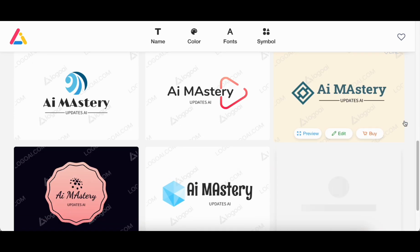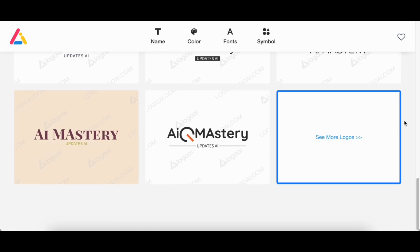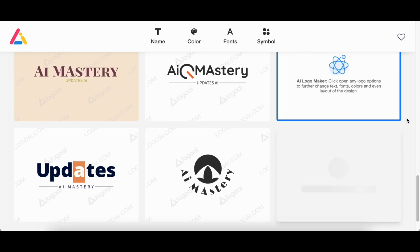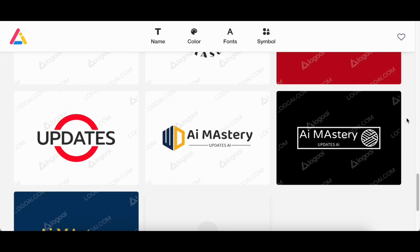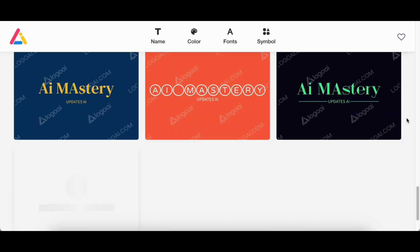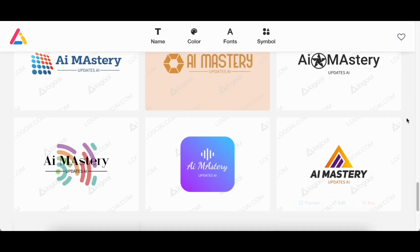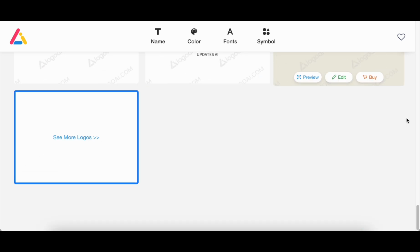The departure from pre-made templates coupled with Logo AI's emphasis on personalized and dynamic logo designs showcases the platform's commitment to pushing the boundaries of AI-driven creativity. As businesses seek to establish a distinct visual identity in 2024, Logo AI stands as a reliable partner offering a fusion of artificial intelligence and design excellence to elevate brand aesthetics to new heights.